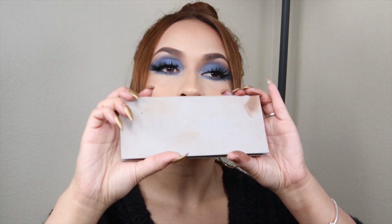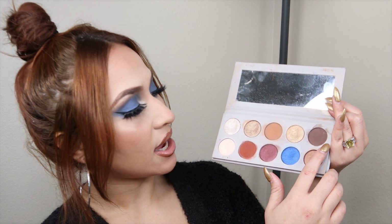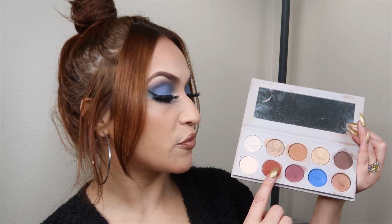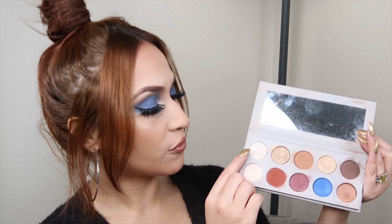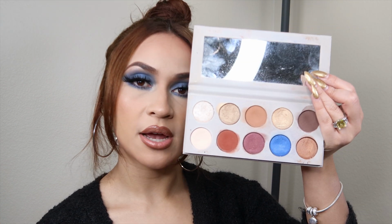So I 100% think that you should purchase this palette, especially if you're looking for something that you can take everywhere with you, that you can create so many looks with. You can do a brown smoky eye, you can do the blue smoky eye, you can do something that's an everyday look. If you want something more popping, if you put this underneath on your bottom lash, it looks amazing with just a nude top. You can even use this as an inner corner highlight, or underneath the brow bone. If you accidentally forgot your brow gel, you can mix around some of these brown colors to create your eyebrow color. So a very versatile palette, 100% recommend getting this one.